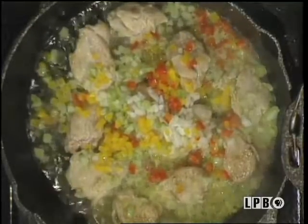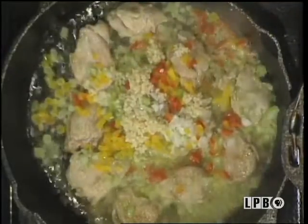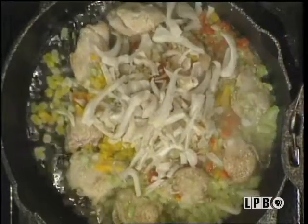Can you imagine me not cooking with garlic? Sprinkle right down into that. I'm going to throw in some wild oyster mushrooms, y'all. Just look at that. Wild oyster mushrooms out of the swamps of Louisiana.